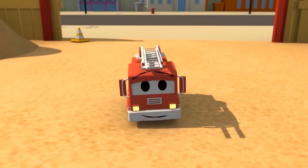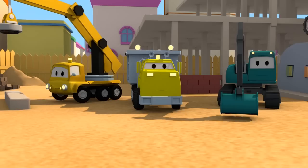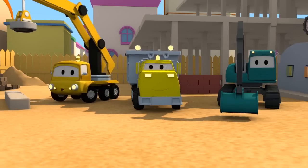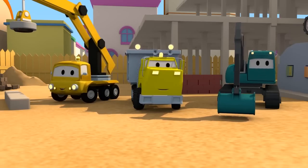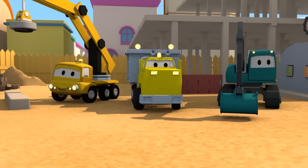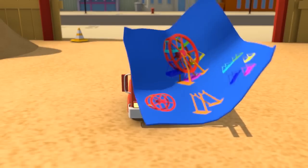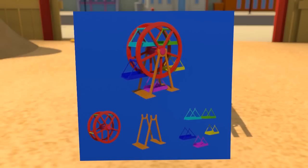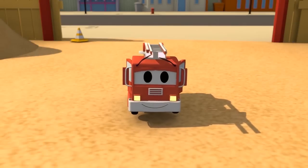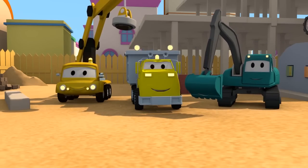Hi there! How can we help you? All right, Charlie, Ethan, Edgar, Baby Franck and his friends are looking for help with a construction job. Do you want to hear about the project? Great! What's our mission today? Wow! A Ferris wheel for the playground! Cool! The construction squad is on the case! Let's go, squad!